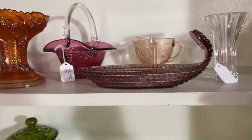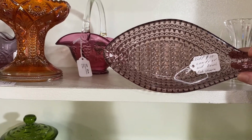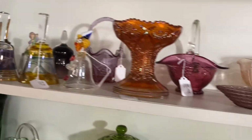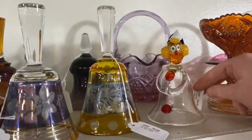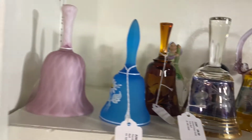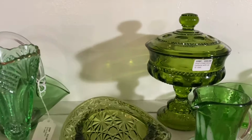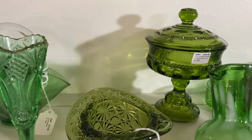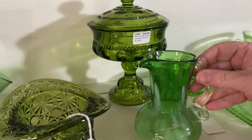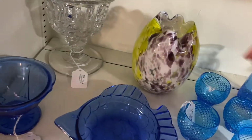And I was really impressed with this booth here and the amount of glass and different kinds of glass that they had. And that fish dish I just thought was really pretty. And there's a clown, and I'm just gonna leave that where it is. I don't like clowns at all, so we're just gonna ignore it now. And this little picture here was very pretty. It was green and it had some white glass in it, and it just really was interesting as well.